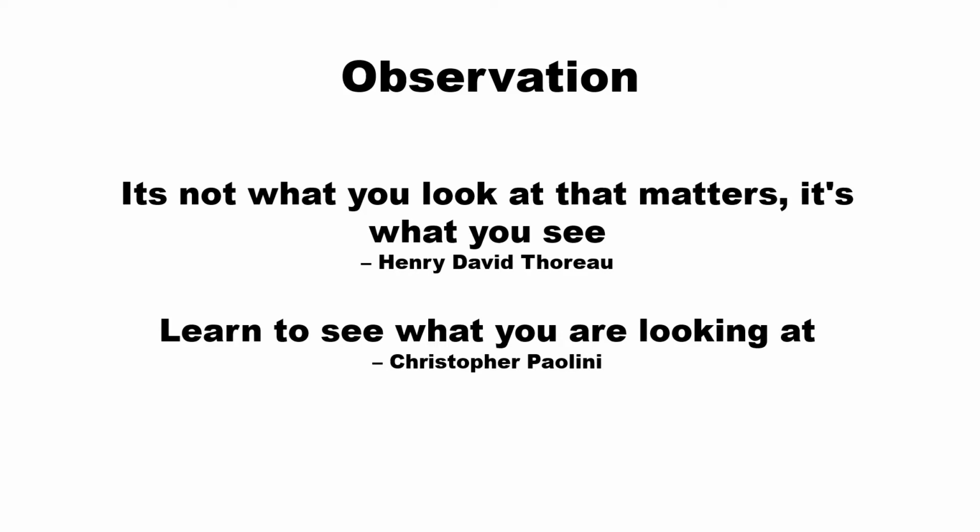Observation is one of the most important skills for a farmer, and knowing what to look for is key for success.